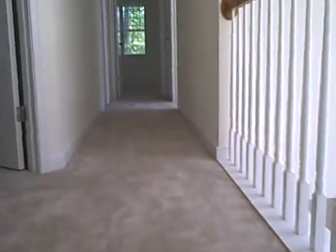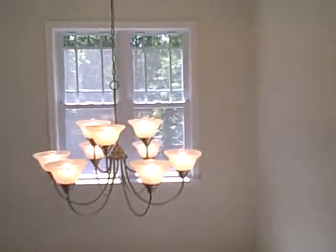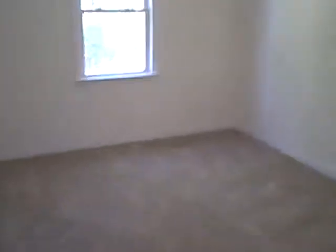Stairwell going up, it's got a nice turn to it. And then here is your hallway. You've got a little area with the window across and the chandelier. And then bedroom one, it's kind of tough to take pictures of bedrooms, but here's a closet. It does have a ceiling light, which is nice. A lot of builders don't do that. And it's got cable in that bedroom. You've got another bedroom with ceiling light. This one does not appear to have cable.